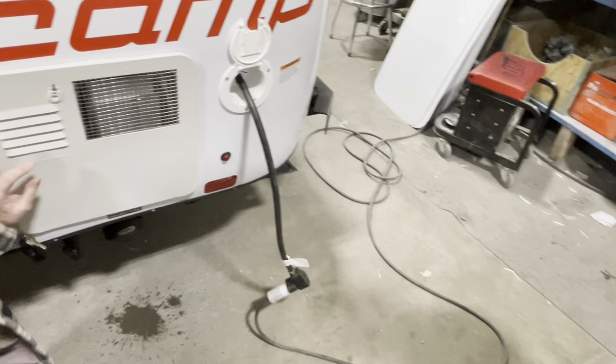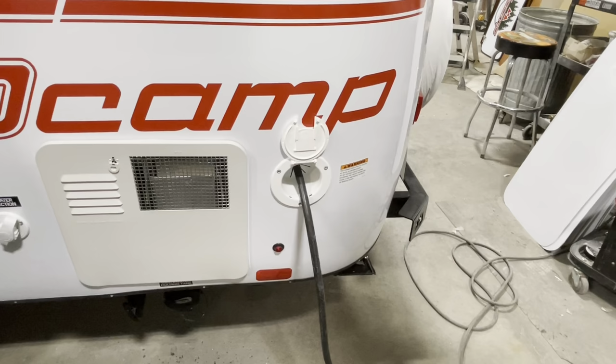You guys used to put them on the back like that, so now you put them under there, right? Yeah, actually they used to be on the front. Oh. They were on the front over the propane tank.